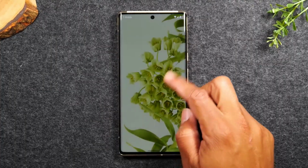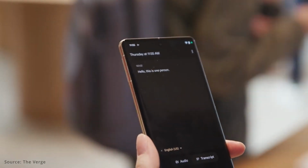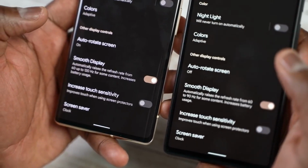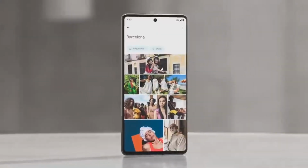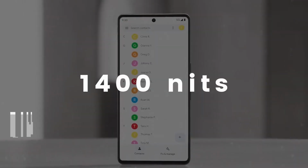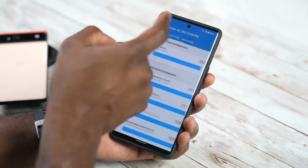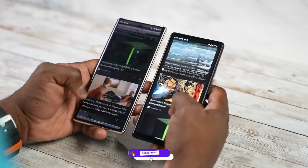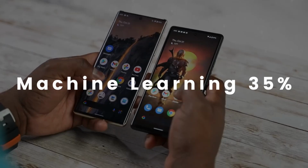Google is keeping the same features from last year, Magic Eraser and transcribing audio messages, all thanks to Tensor Gen 2, but this is not it. This year, Google Pixel devices also come with brighter displays than last year. On the Pixel 7, you will get 1400 nits peak brightness, and on the Pixel 7 Pro, you will get 1500 nits peak brightness. This year, Pixel devices are all about the new software features using the new Tensor Gen 2 chipset, which Google improved by 35%, which is amazing.